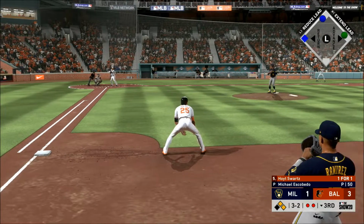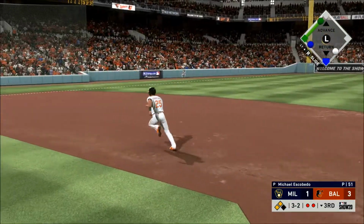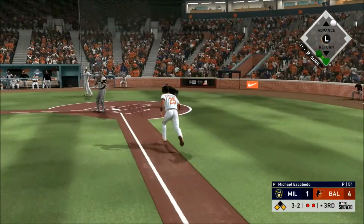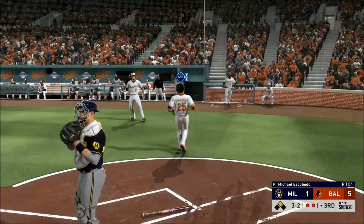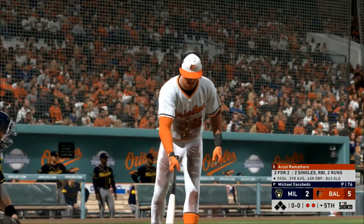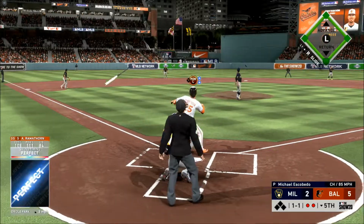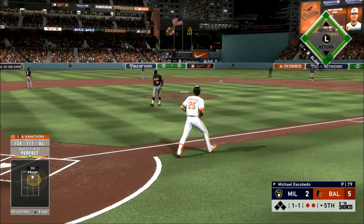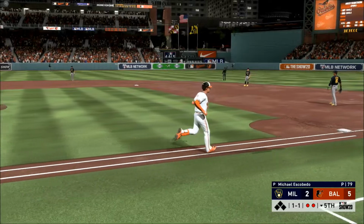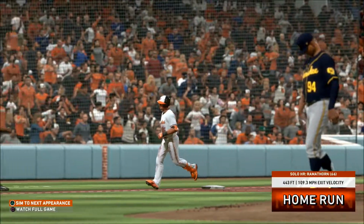2 out for him here in the third. There's a drive out toward the gap in left center. And the runner will score from second. He's in at second safely. Digging in. Oh, and there's a drive to deep left center. You can pretty much forget about this one. This is way out of here. Oh, a solo shot here to left center field.